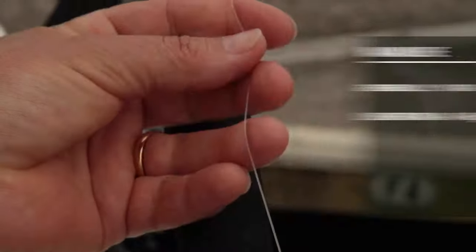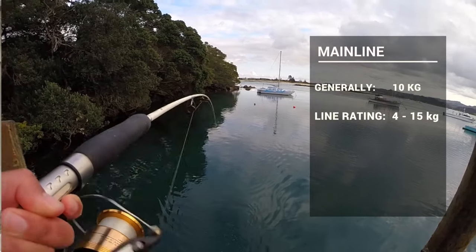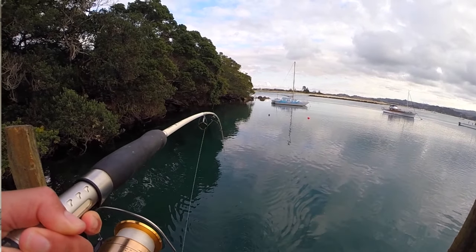The line in general can be anything between 4 and 15 kilos, but more usually it's around about 10 kilos for all round bait fishing.